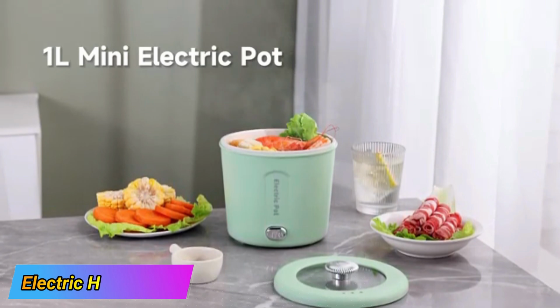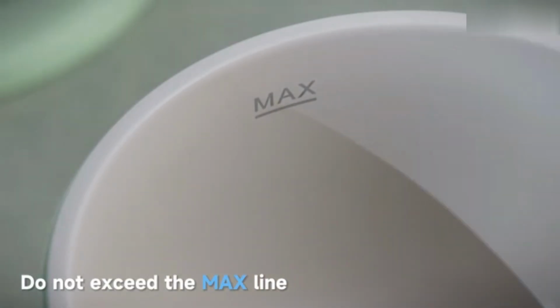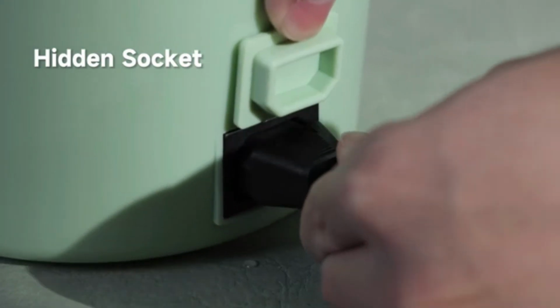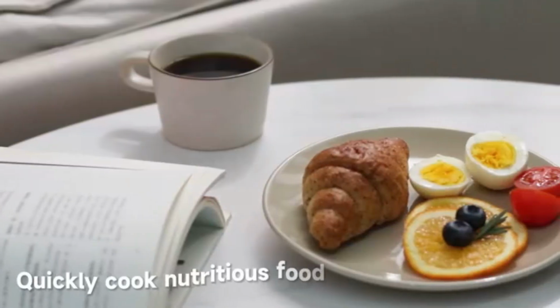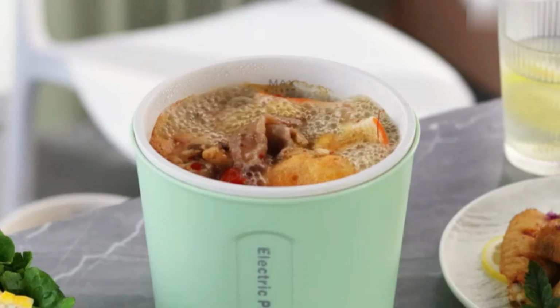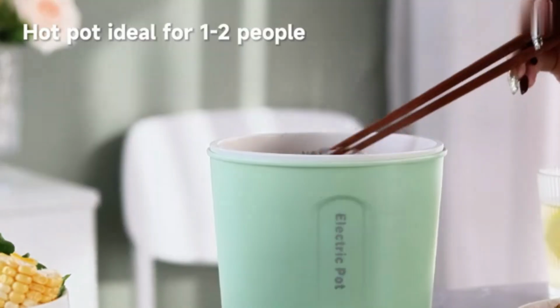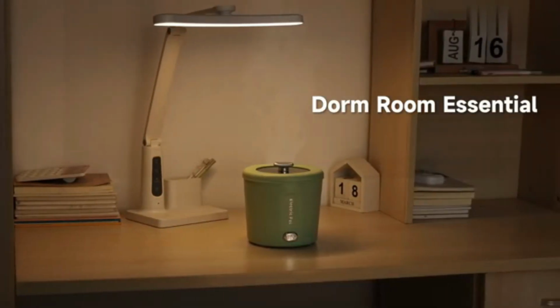Electric Hot Pot. The Nikai Kitchen Electric Hot Pot is an excellent addition to any culinary enthusiast's kitchen, offering a versatile cooking solution for various dishes. With a capacity of 1.8 liters, this sleek and elegant cooker is ideal for individuals or small families. Its gold cover not only adds a touch of elegance, but also integrates well with most kitchen aesthetics.